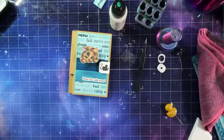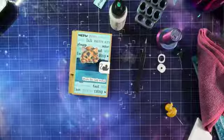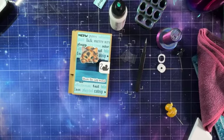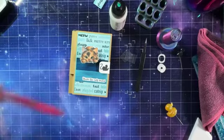Like, let me see if I have one over here that we can use. I gotta have a teal one. Come on now. I know I have a teal one. I just don't know where it is. I got green and pink and blue and yellow and all the colors. So we're just gonna use pink.